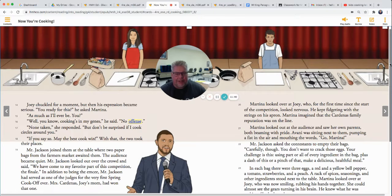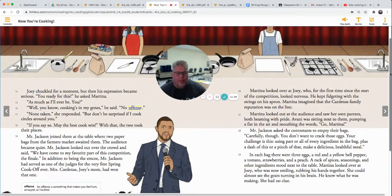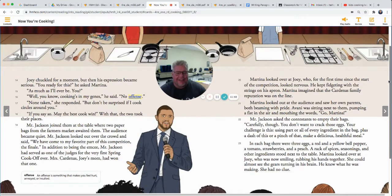Joey looks pretty serious. Martina looked over at Joey, who for the first time since the start of the competition looked nervous. He kept fidgeting with the strings on his apron. Martina imagined that the Cardenas family reputation was on the line. Martina looked out at the audience and saw her own parents, both beaming with pride. Ivani was sitting next to them, pumping a fist in the air and mouthing the words, "Go, Martina!"